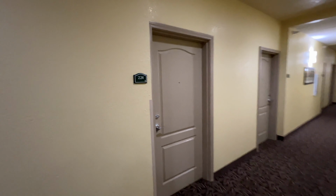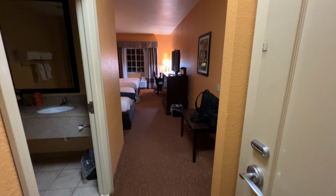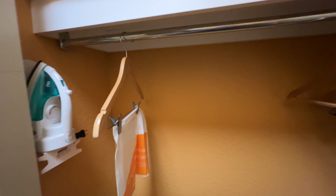We are right here in room 224. And this room we're going to tour today, you've got to put the key card this way, I guess. This room we're going to tour today is a 2-queen bedroom. As with most modern hotels and motels, interior corridor. And off to your left, you have a closet here. It's actually a pretty big closet, complete with an ironing board and iron.